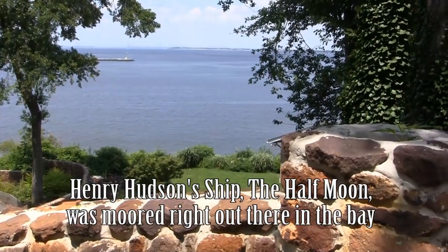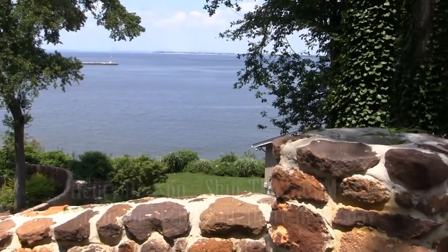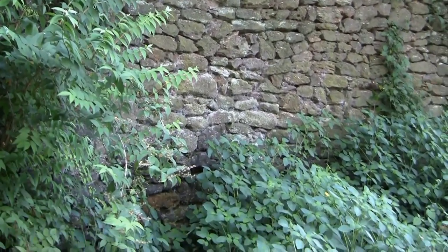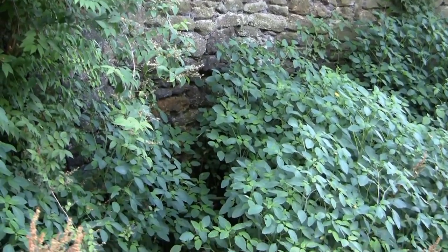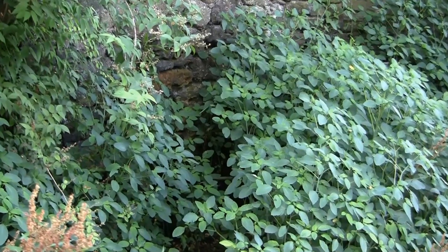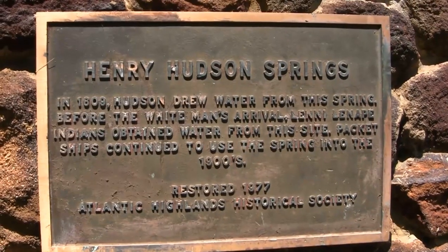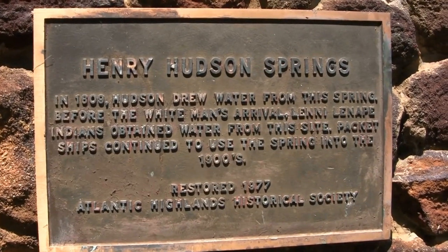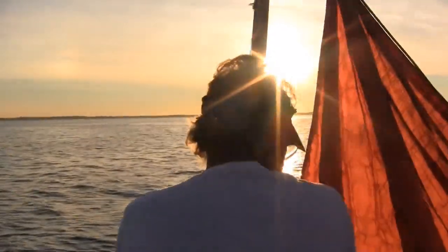Henry Hudson's ship, the Half Moon, was moored right out there in the bay quite a while ago. So what is the name of this, my friends? Come on. What's it called? Yeah, it's Henry Hudson Springs. Henry Hudson discovered the springs, and it was about in 1809. No, it was before that, I think. I don't know when it was.